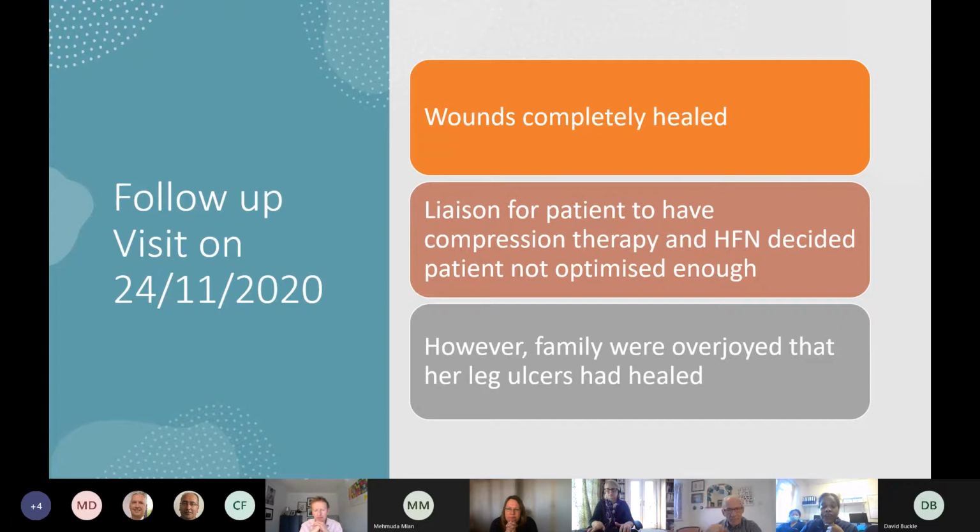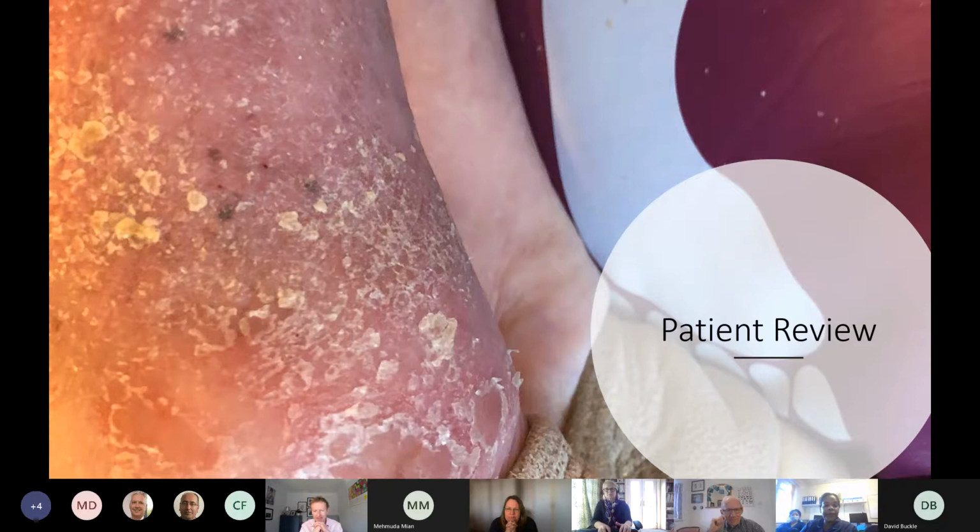However, the family were actually overjoyed that her leg ulcers were healed. The patient was in her element that the leg ulcers had also healed. And this is a photo of the patient's legs. Now you can still see that her legs are quite swollen and edematous, but there are no leg ulcers.